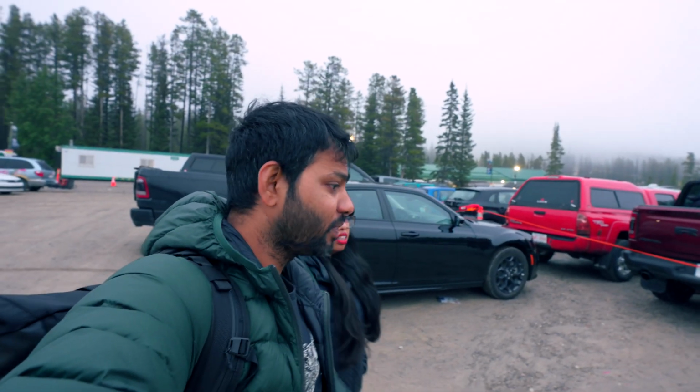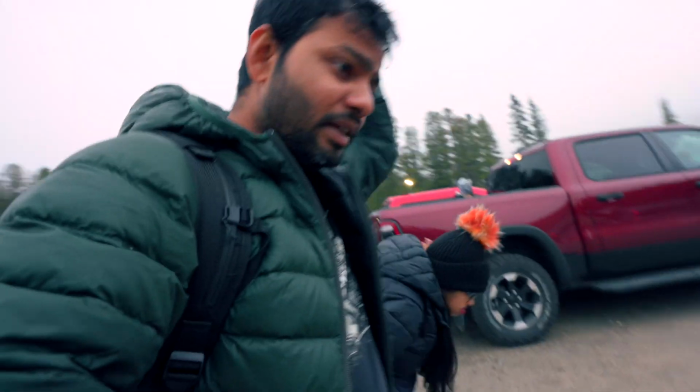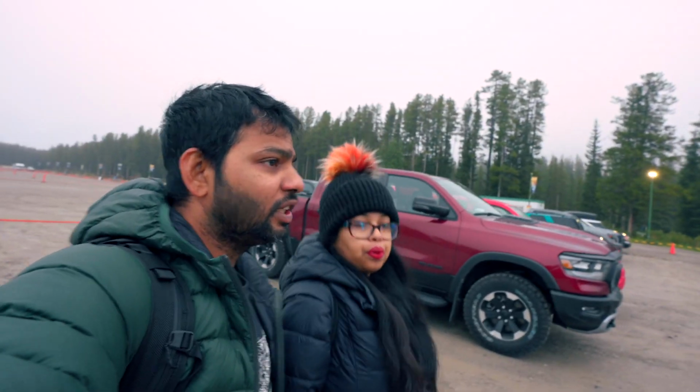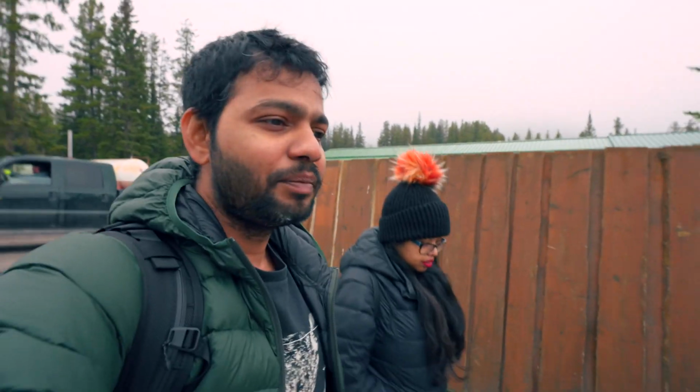Parking 1 and 2 was full, and we actually arrived 8 o'clock sharp. So we parked at the parking 3 and 4. Let's see how far is this shuttle bus. So this is the way to the Parks Canada shuttle. From Banff we have Roam Transit. From Lake Louise village we have Parks Canada Transit.